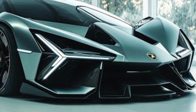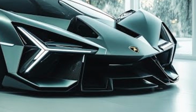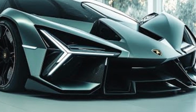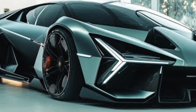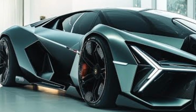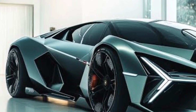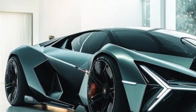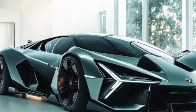Underneath that menacing skin sits the same technological reckoning Lamborghini introduced with the Revuelto. A new 6.5-liter naturally aspirated V12 married to 3 high-density electric motors and an advanced E-gearbox, a hybrid layout designed to deliver both the raw, unsilenced soul of a V12 and the instantaneous shove electric propulsion brings. This marriage produces a number that reads like a dare rather than a spec.